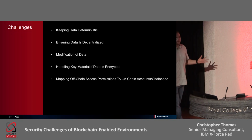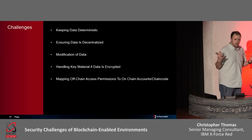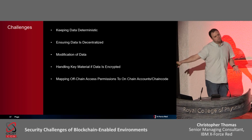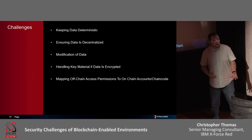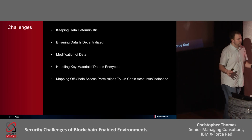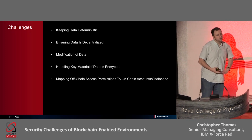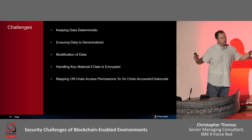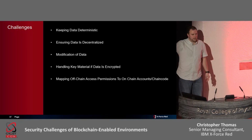So what happens if you have a smart contract that doesn't utilize data on the chain, but instead makes calls to an external source? Well, with regards to Hyperledger, smart contracts are executed on all peers within the network, and then the results are returned to the orderers and a consensus is formed. So what that means is that smart contract could be executed 10, 20, 30, 40 times, okay? Now, they all reach out to an external source to get some data.